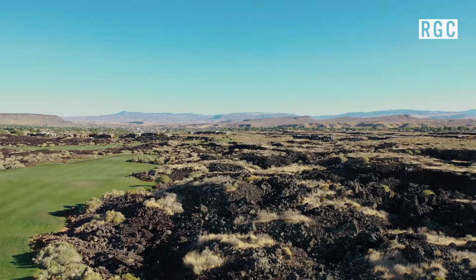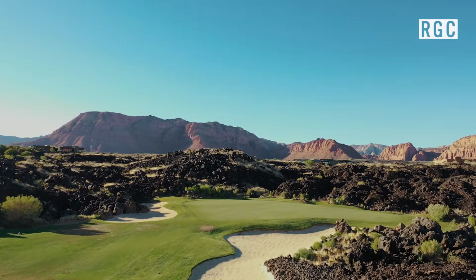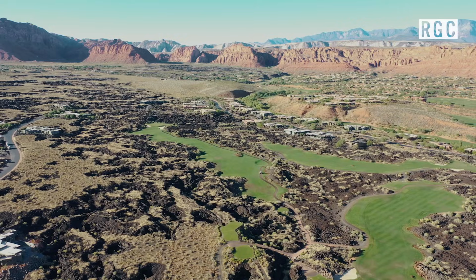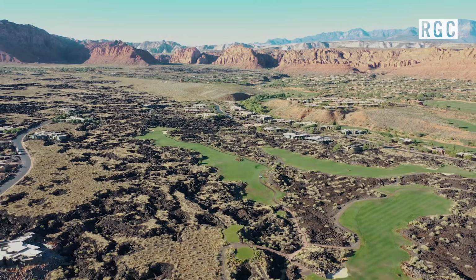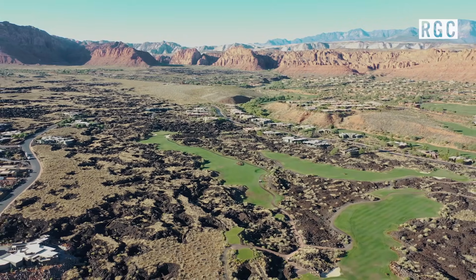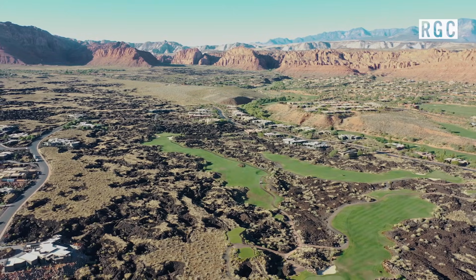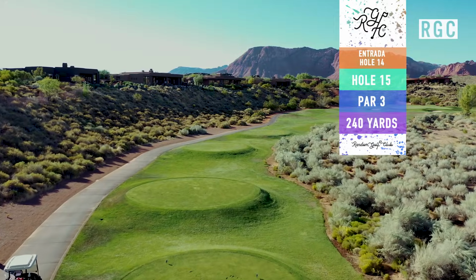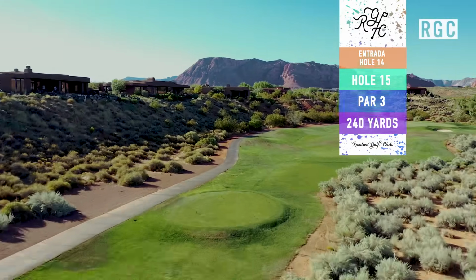Entrada is a Johnny Miller designed 18-hole golf course, and it's the number 1 rated year-round golf course in Utah. The course weaves through ancient black lava flows with meandering streams stretching across 7,085 yards. Our 15th hole, which is Entrada's 14th, is a par 3, 240 yards, named Sage Meadow.